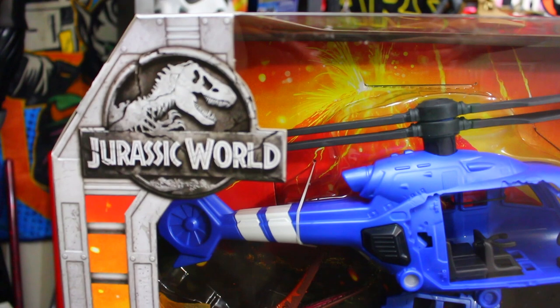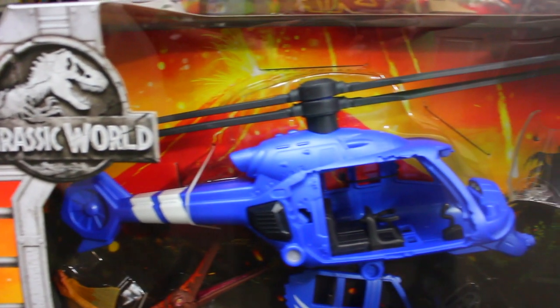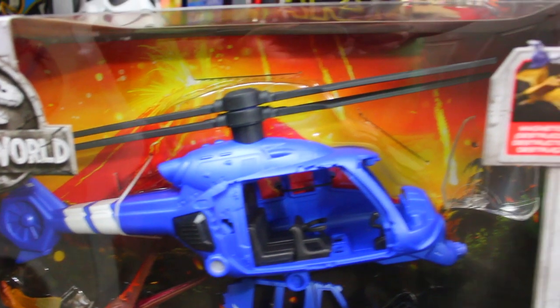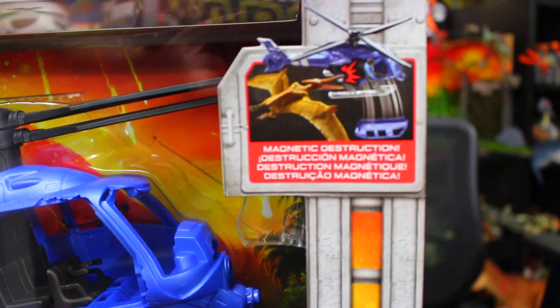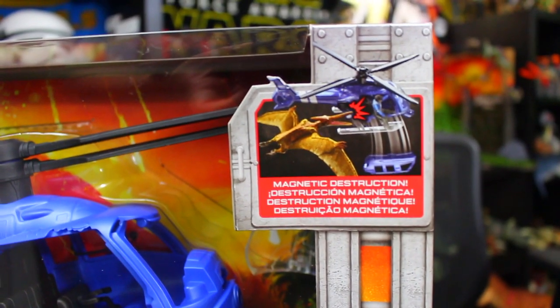Now, on the outside of the box, in the top left, we have our Jurassic World logo. I think it looks pretty good, right? Like normal. The background, we've got the volcano blowing up. You can see some close-up shots there of the helicopter, JW003. Helicopter's good size, better than I thought it would be. It does say magnetic destruction over in the corner there. Interesting.